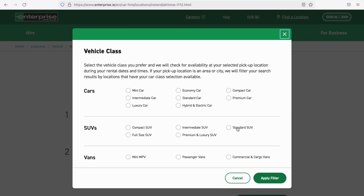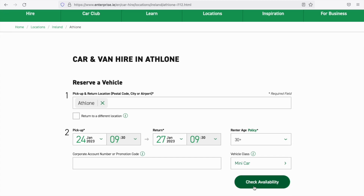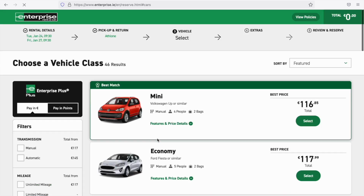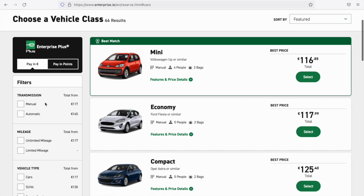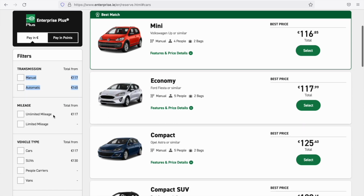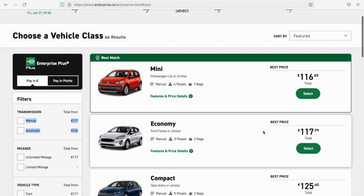And here you can see the type of cars. In the cars you have different types of categories. In SUVs you can see compact SUV, intermediate, and likewise. And in the vans also you can see the different categories. So let's say I just go for mini car and I click on apply filter, and here you can see the check availability option. You click on it, and it will show you all the vehicles available here. On the left hand side, you can see manual, automatic, if you want to filter down more. So you can choose your filters from the left hand side. On the right hand side, you can see all the different categories of the cars coming down.